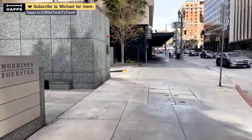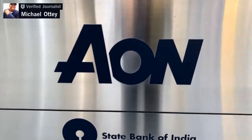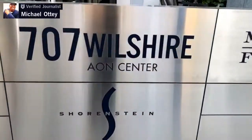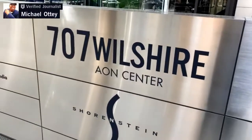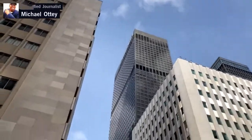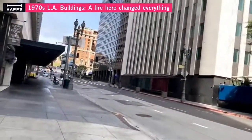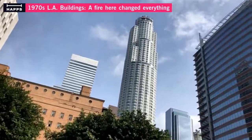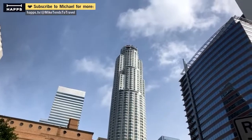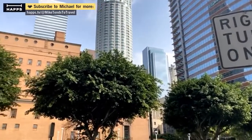And this is called Aon Center. That's how it is spelled, AON. And it's at 707 Wilshire. There again. It's a U.S. Bank building, also known as the Library Building, because the library is right over there, right across from it.